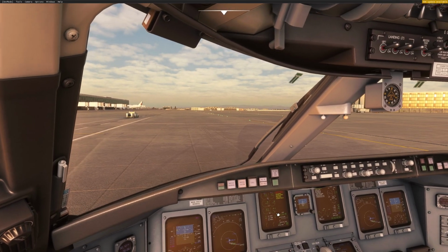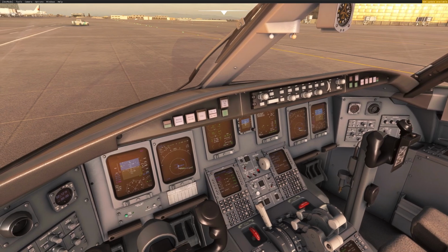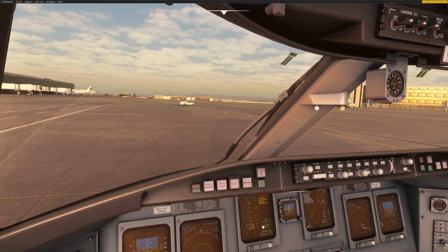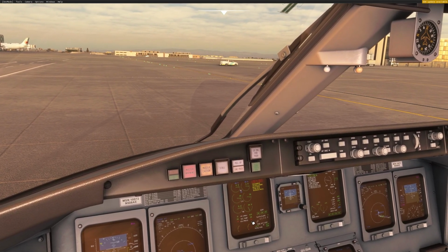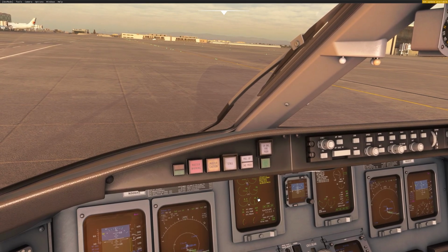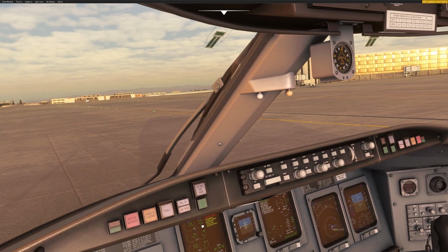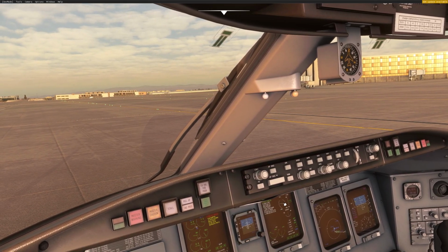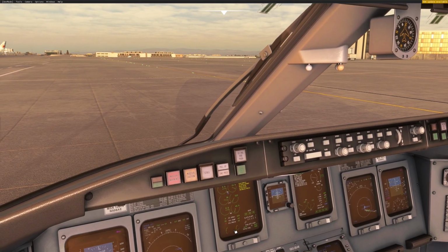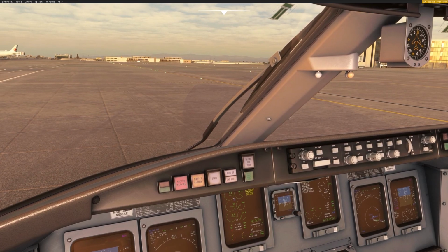All right, so N2 is above 20%, ITT below 120. We can go ahead and inject fuel into that chamber. Set the engine to idle. Oil temperature increasing. Oil pressure is also on the increase. All right, we're starting to hear N1 come alive, so you're starting to hear the engine spool up. I need to fix my aileron trim. All right, everything's looking good here. Engine number 2 is alive.